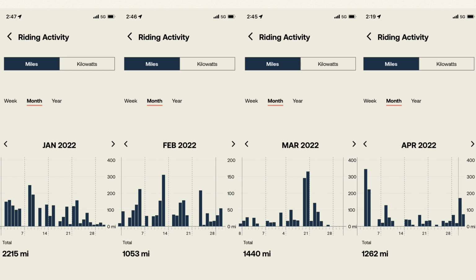So what this is, is 4 screenshots for the first 4 months. This is the total miles and the bar chart for each day of the week. So the first month, January, I don't know if you can see it on your screen, but it's 2,215 miles. February, 1,053 miles. March, 1,440 miles. And then April, 1,262 miles. So this is how many miles he rode in each of those months.